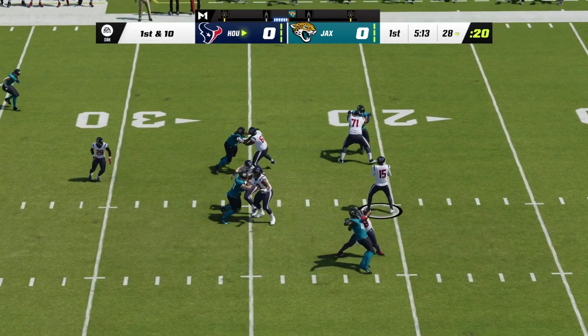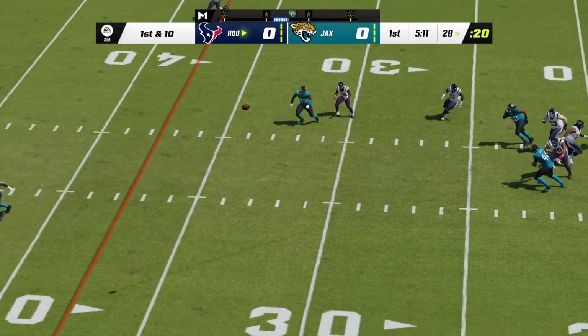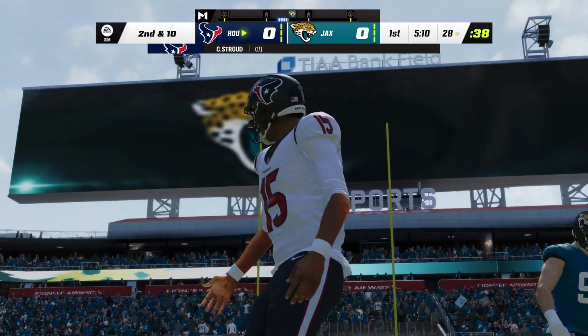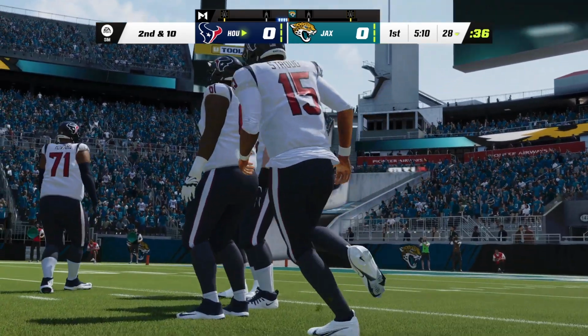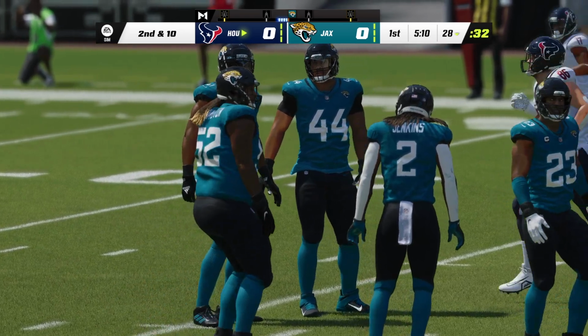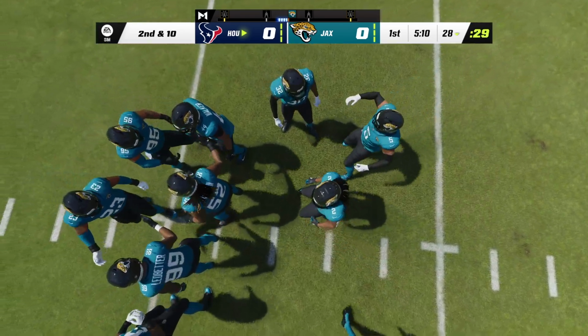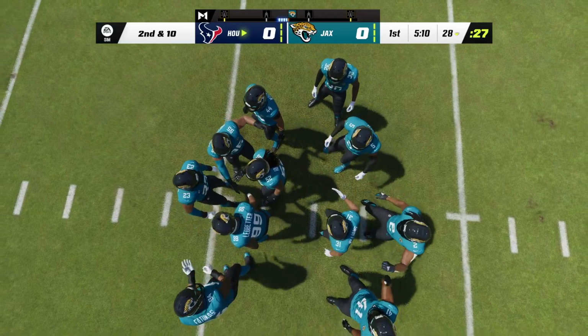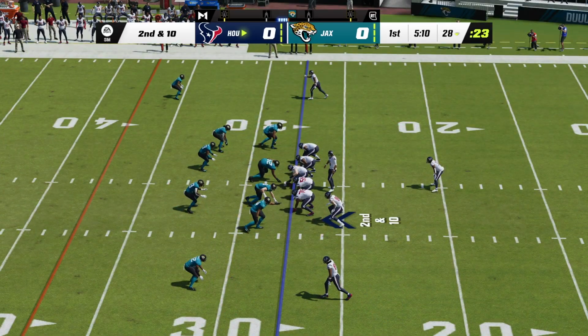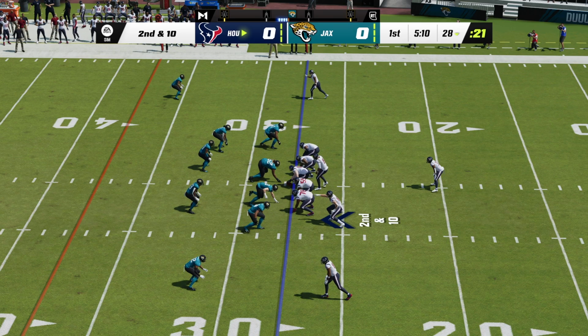Stroud now on 1st and 10. And he's left with no option here but to throw it away. And I could see the officials kind of looking at each other down there, silently wondering, does this meet the level of grounding? Fortunately, he did have a receiver in the area, but I have seen less obvious throwaways called as penalties. So now they'll come up on 2nd and 10, once again from the 28.